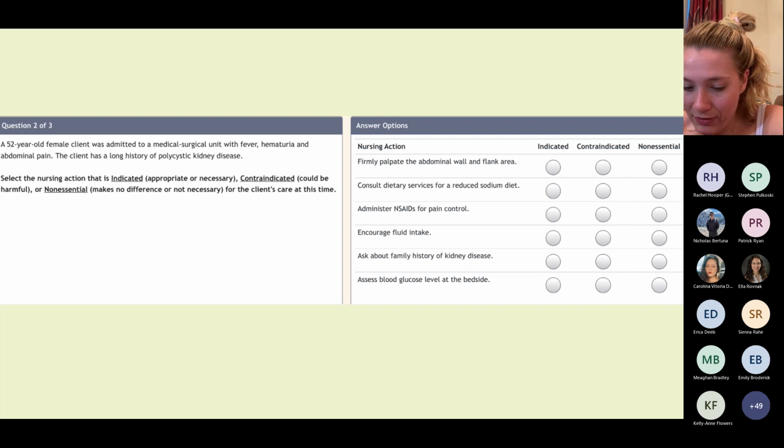Why would we ask about family history if we already know she has it? We know that she has PKD, but it's important to know the family history because sometimes your PKD can be very, very minimal and sometimes it can be very severe. So it's important to ask those questions. We also want to ask family history in terms of, do you have a brother? Do you have a sister? Do you have children that you could have passed this on? So that's why it's important to ask about the whole family history of this kidney issue.